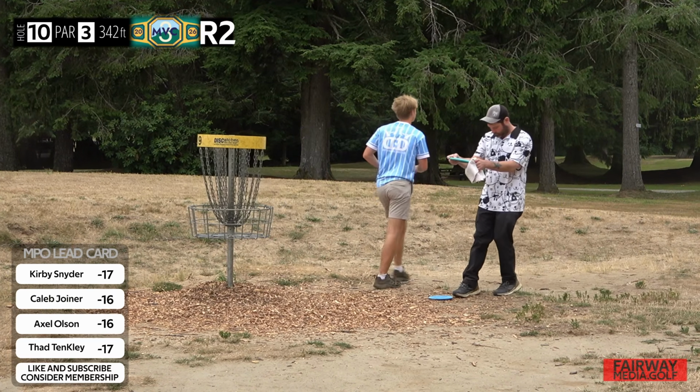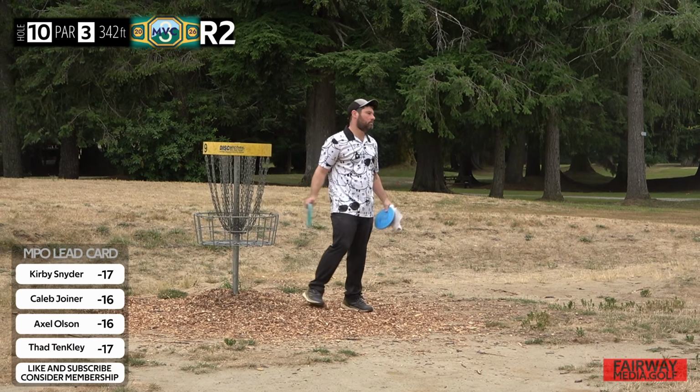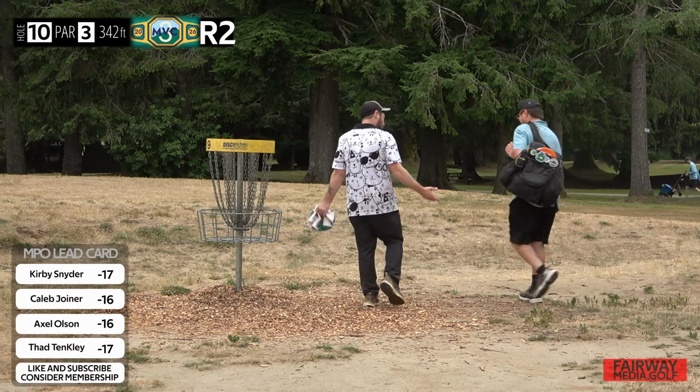Yeah, scores are so tight at the top there. Really, really fun to see. Up and down by just one, by almost everybody here.